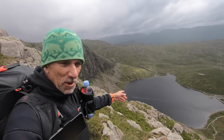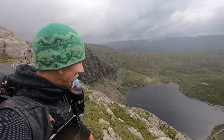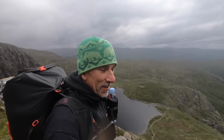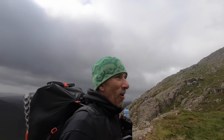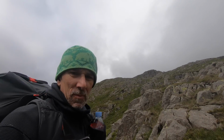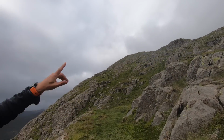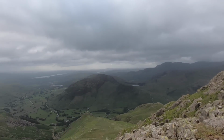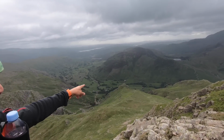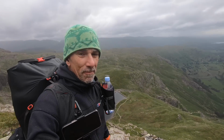Do I keep calling it sprinkling tarn? Well, you know what I'm like. Stickle tarn. Yeah, fantastic. The thing is now, I've got to go up to Harrison Stickle, and then back round and down. So I'm heading down that way there, pick up that path and head back down to the car park. Yeah, let's go.